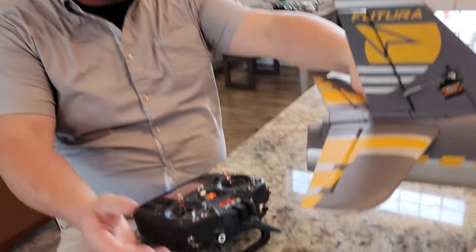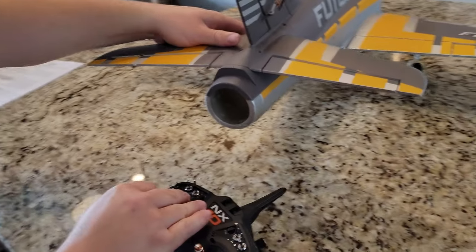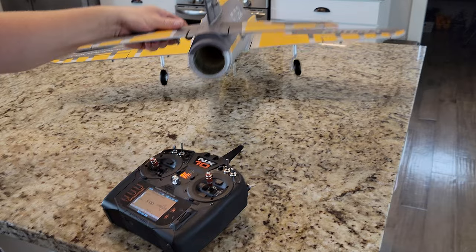Okay, so I'm going to hold the throttle. Excuse me, throttle cut is off. I'm going to hold the tail. Give some throttle. It's definitely blowing, as you can hear.